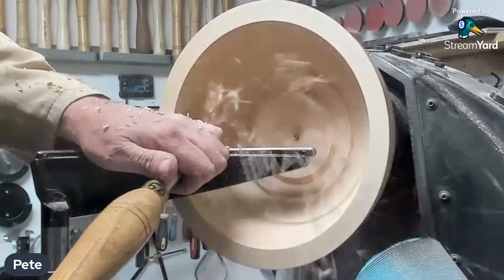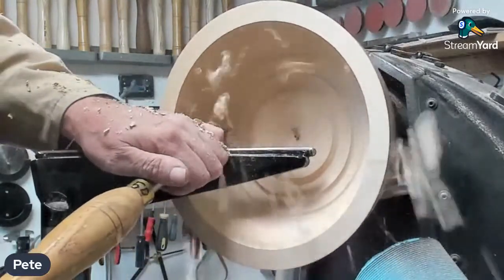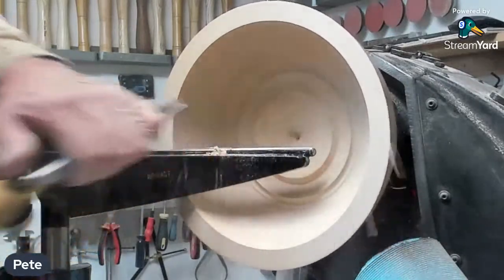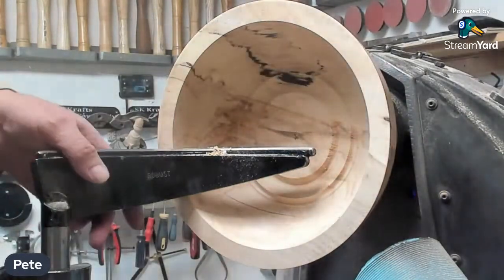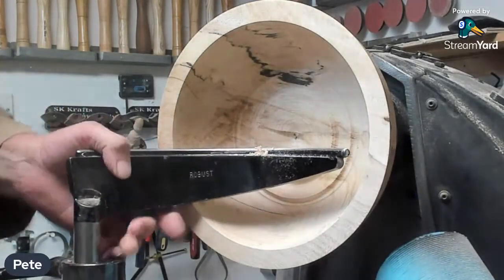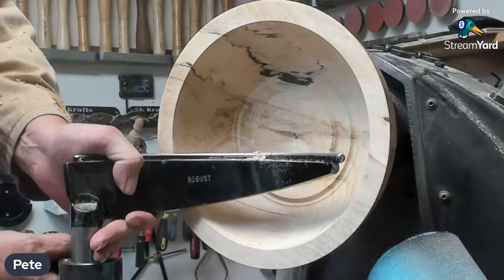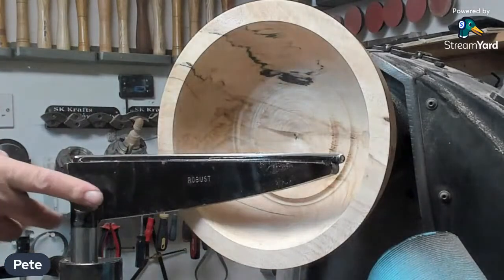Now we're getting down there somewhere. Now it amazes me how Pete keeps going without stopping to check and measure more often. I would have checked at least a dozen times by now. No, I'm having trouble with the tool rest. I'm not liking it at all today. Yeah. I keep banging the back of the tool against this point.